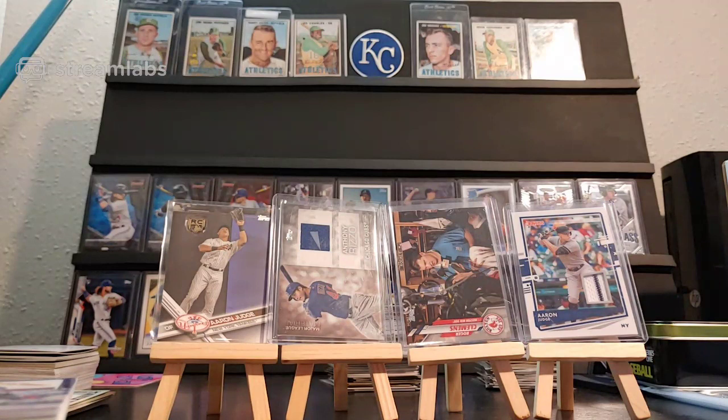Okay. Alright, so lower end stuff. And I do have some other higher end stuff. I just gotta pull it all together.